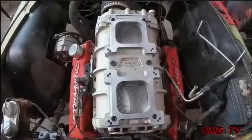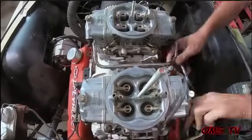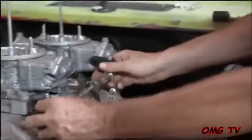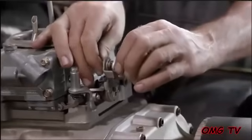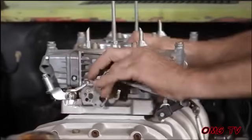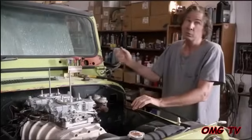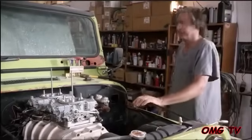One of the problems here was the carburetor linkage was a complete mess. It didn't give us wide open throttle, and in fact, it was really binding up. So I went through, readjusted everything, got it super dialed in. So now I've got wide open throttle and the linkage doesn't stick. I'm going to move on to something else, maybe more linkage on the transfer case.